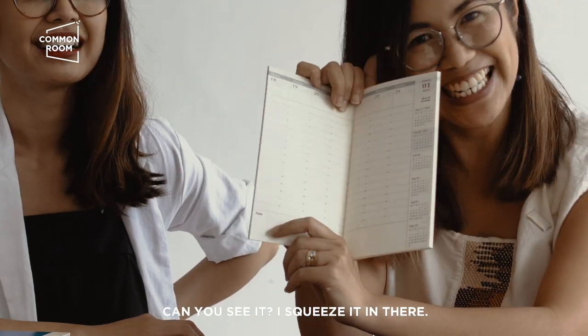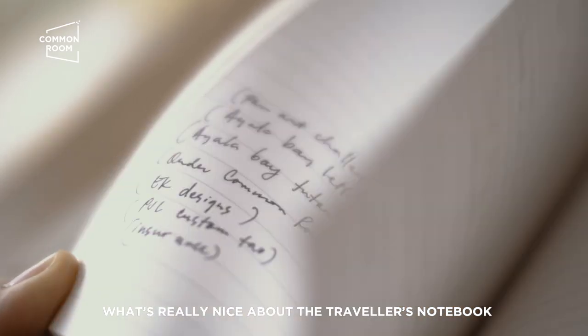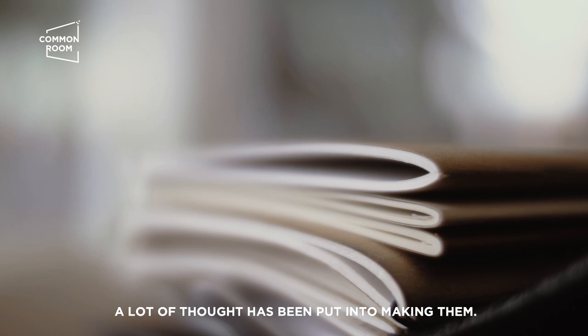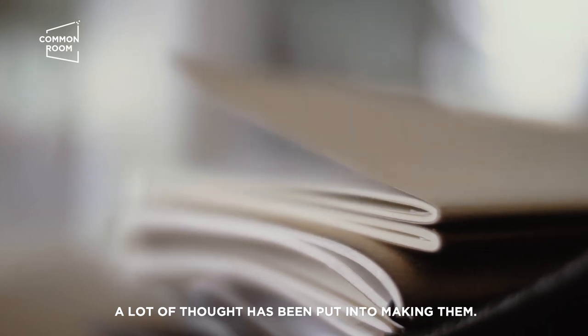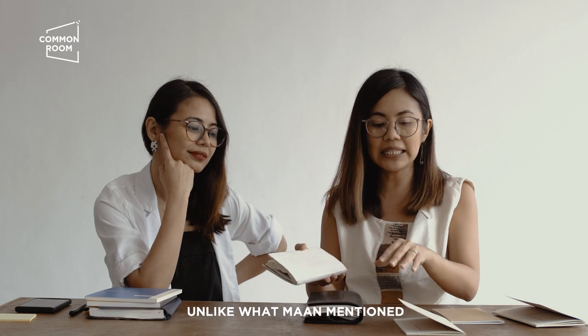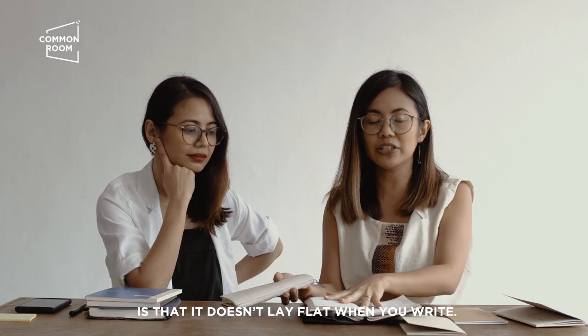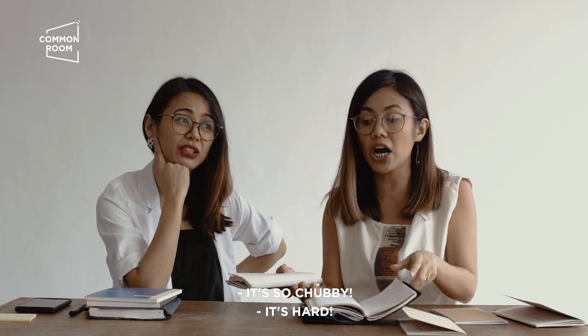Nakikita niyo yung space? Diyan ko siya sinisingit. Okay. What's really nice about mga traveler's notebook? Very insightful talaga. Parang pinag-isipan talaga siya. I also tried the Hobonichi Weekly last time. Kasi nga, unlike yung sinasabi ni Ate Maan, yung problem ko with the travelers is hindi din siya nagiging flat when you write. It's hard.